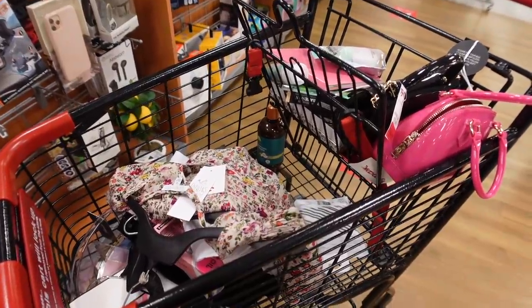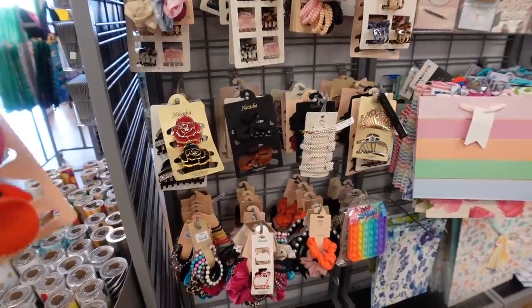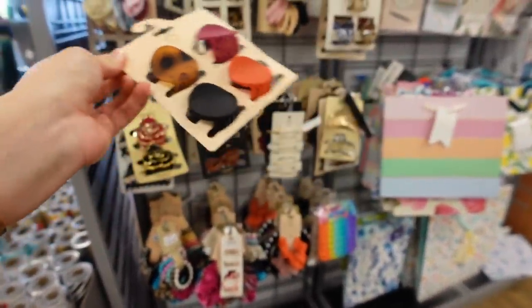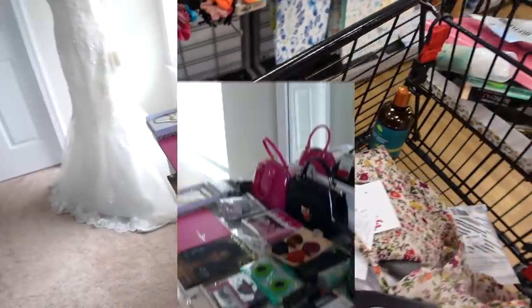All right, I think I did pretty good, so let's check out and I'll show you guys everything that I got when I get home. I'm just about to check out, and this is how they always get you at TJ Maxx. I'm gonna add these in. They look so cute. So I am back home now.